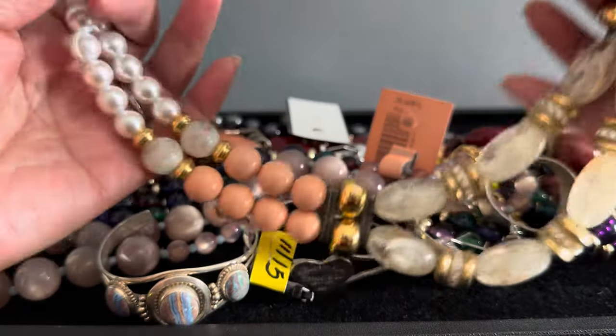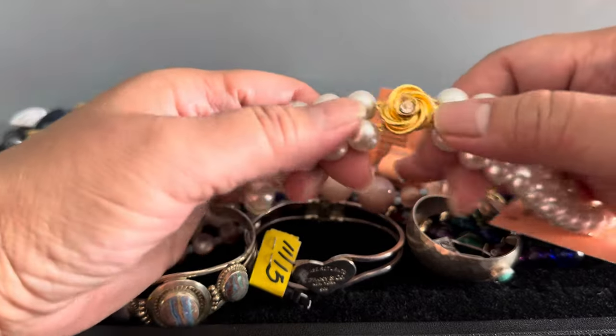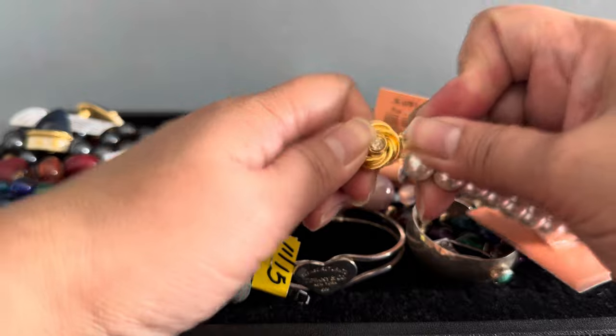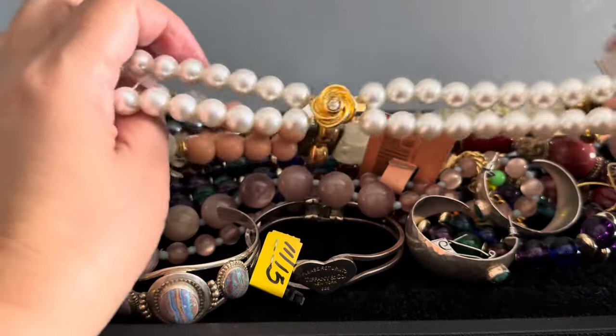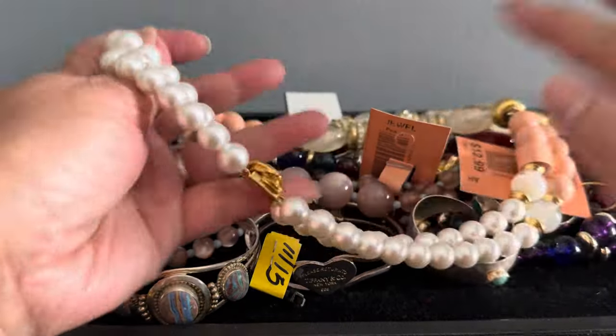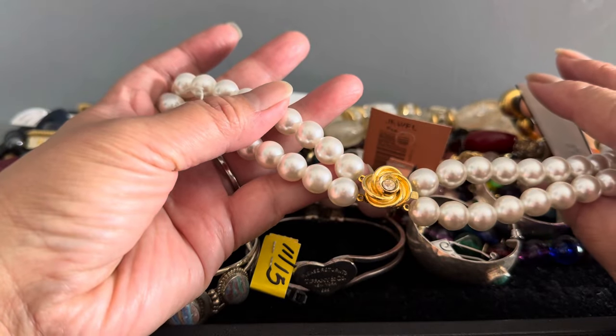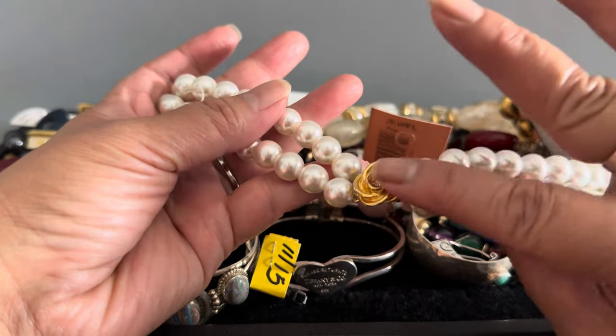Okay. Again, I bought a lot of peach colored things because they were 75 off. Okay, I fell in love with the clasp. As you can see, I love the clasp. I love these types of clasp. What do you call it? Clasp again? Especially if it has a very intricate, nice detail with a closure.